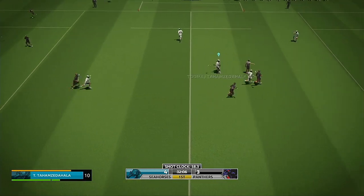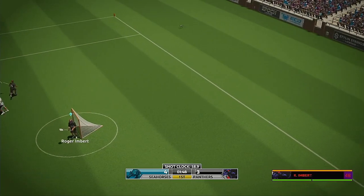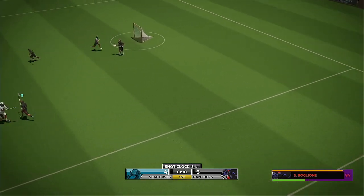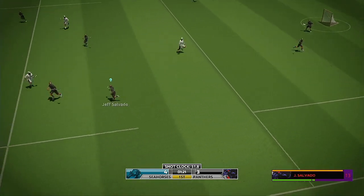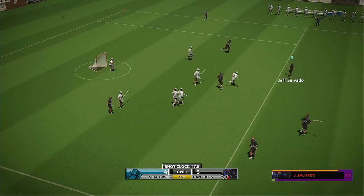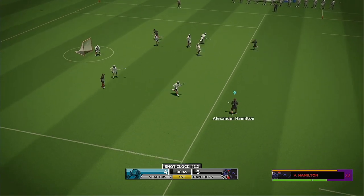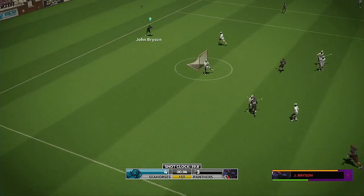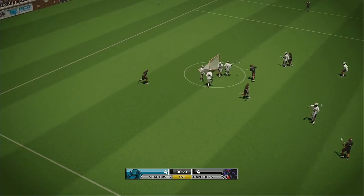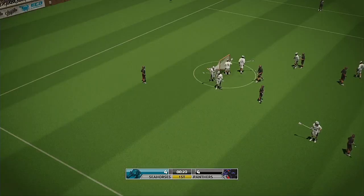The away team wins the faceoff and they get a step. Takes the shot. And straight to the keeper. Salvato. Ball stop center. Salvato. Misses. Looks to the back of the net. Bam! Great goal. Bryson evens it up for the home team.